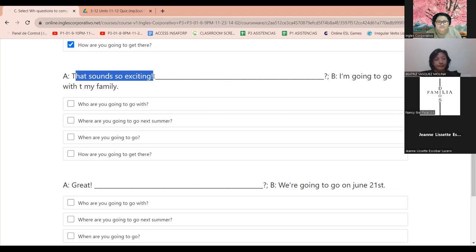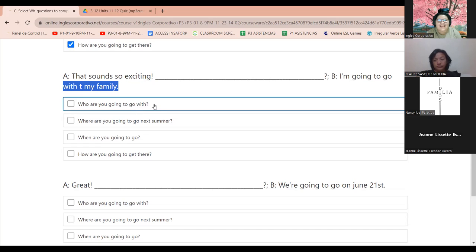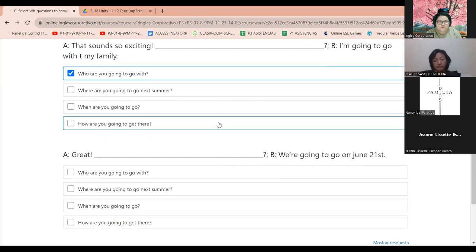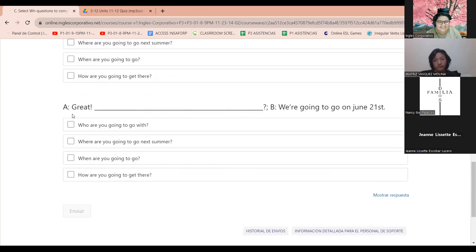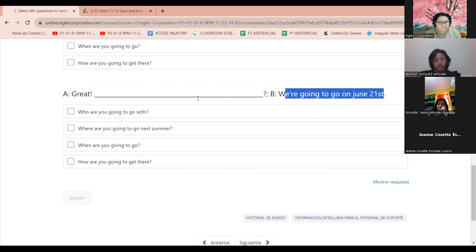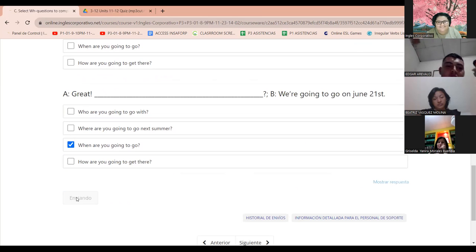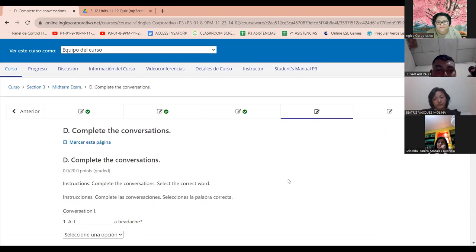And then, that sounds so exciting. I'm going to go with my family. Who are you going to go with? Good. Who? ¿Y aquí cuál es la pista? Con who? With my family. Exactly. And then we have great. We're going to go on June 21st. When are you going to go? All right, awesome. Hit on send. Ya como la mayoría lo había terminado, right?